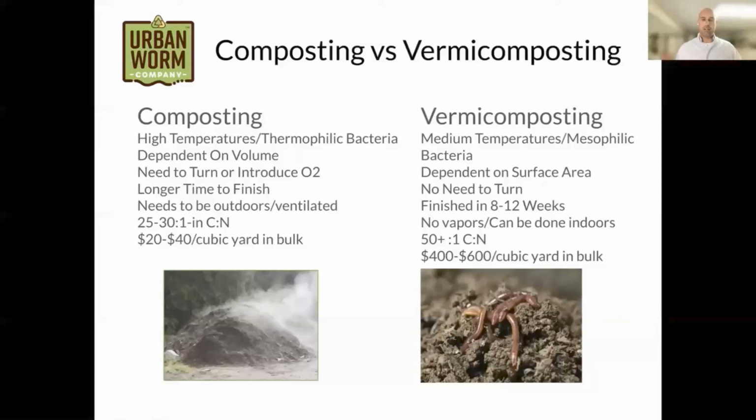These piles do not need to be turned. The worms often are simply aerating this very loose material themselves anyway. Vermicompost can be finished in 8 to 12 weeks. So as opposed to the months that it might take for a hot compost pile to be finished, you're looking at a much shorter time frame for vermicompost.